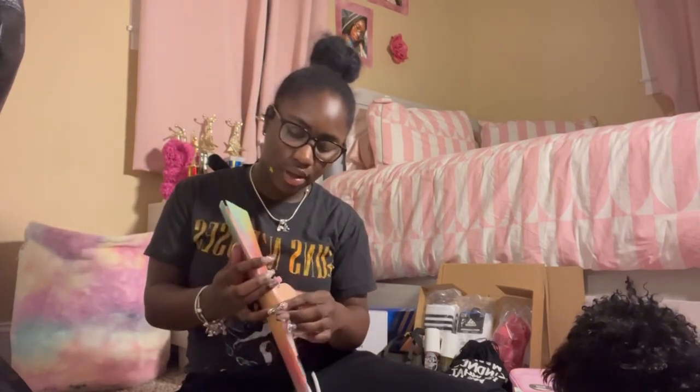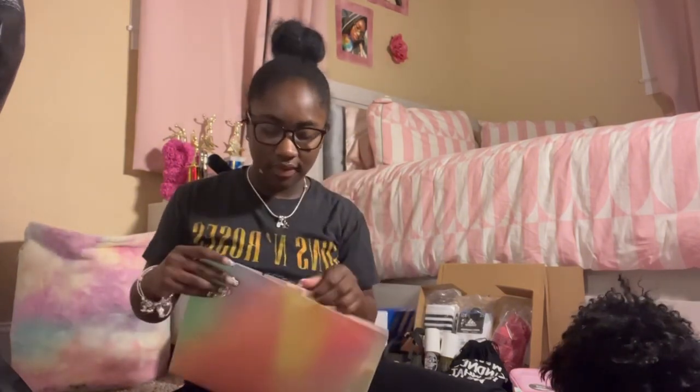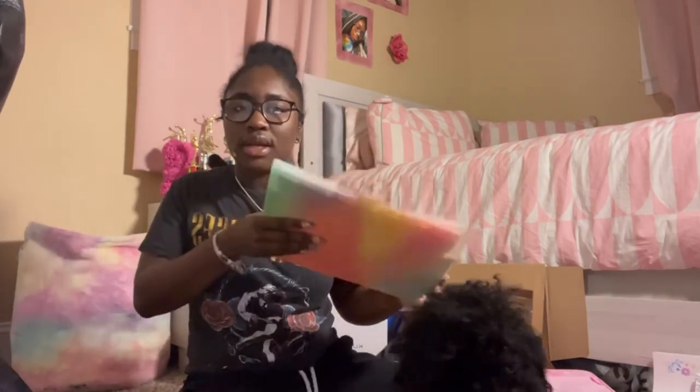Hold on, let me open it up. Like this. And I got this instead of getting multiple folders, because that's gonna take up space in my book bag. Even though you wanna think smarter, not harder. Like, why would you get 6 folders when you can just get one of these and put all your papers and stuff in there? Just label it and mark it, whatever, and put all your papers in there.